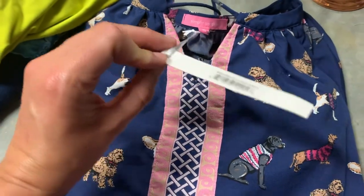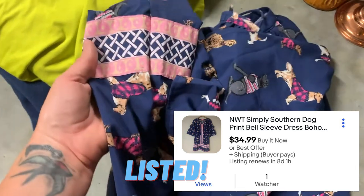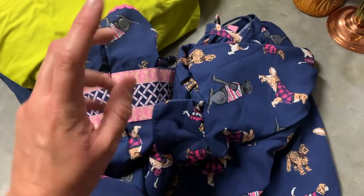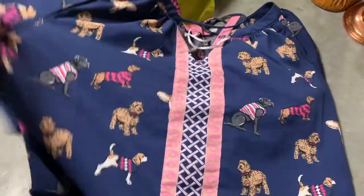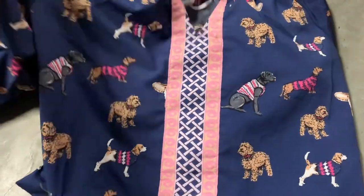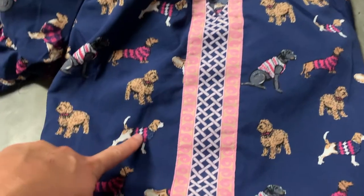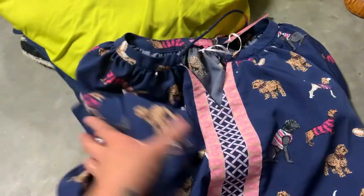And then this item is based purely on style, so it's Simply Southern. It's brand new with the tags, paid $5, and it's a women's size small, and it's like a little mini dress with all this cute trim and stuff. It definitely is kind of reminiscent of Matilda Jane to me with all of the ruffles and the tiering. But yeah, it has dogs wearing sweaters all over it. You can't go wrong. Especially with this little beagle friend down here. So this was an item grabbed purely for the style.